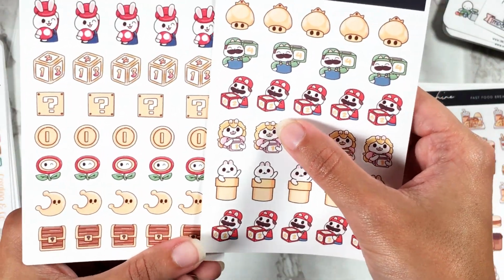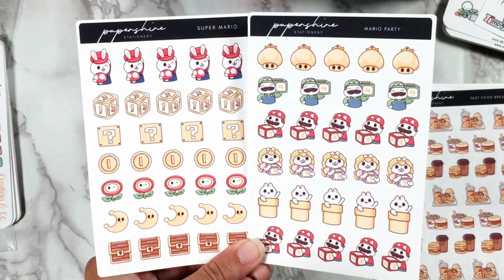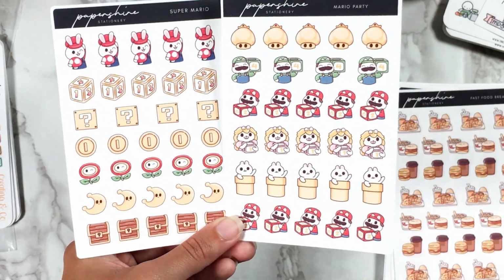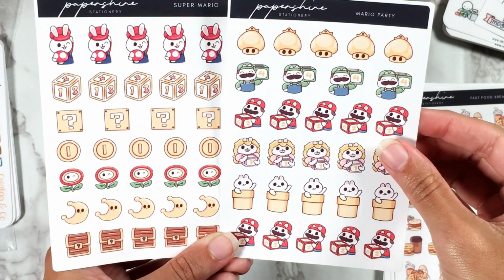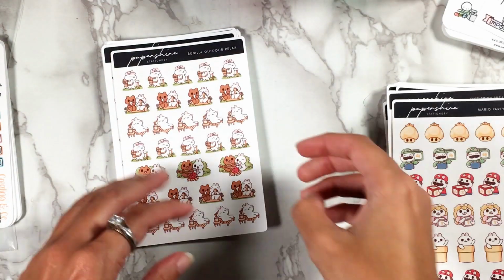But for some reason I guess I didn't have these. But yeah, I like to play the newer Mario games, so these are just to mark that. Even though I don't play Mario Party anymore because I only played that when I lived near all my friends and we would play it. And now we all live across the country. But I'm still going to use it to mark Mario related things, Mario games.